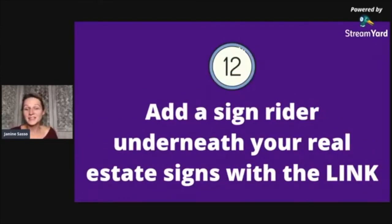Number 12, add a sign rider underneath your real estate signs with the link. So if I have a listing and I order a sign rider, I would probably want to make sure it's a short URL that I want to send them to. So a short URL, for example, would be www.cma.com. You know, that would be short. Or www.selling and then your county, or your town. Something small, so it would fit on the rider. But you can definitely put that on the rider of your real estate listings.